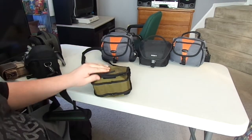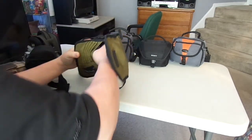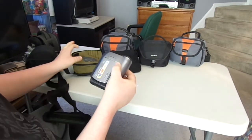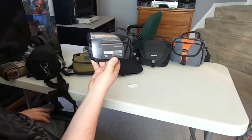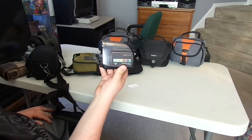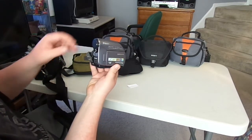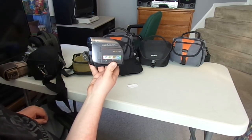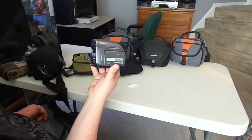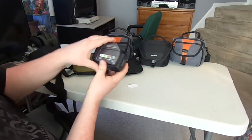Alright, next we have another mini DV camcorder. Yep, this one is the Samsung SC D372. I actually also own two of these. I picked this one up in Virginia Beach a few weeks back. I paid the lady $5 because she wasn't really sure how good a condition it was in. And she said she only used it a couple of times.